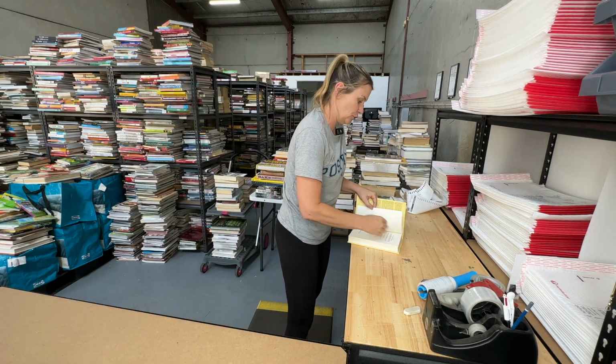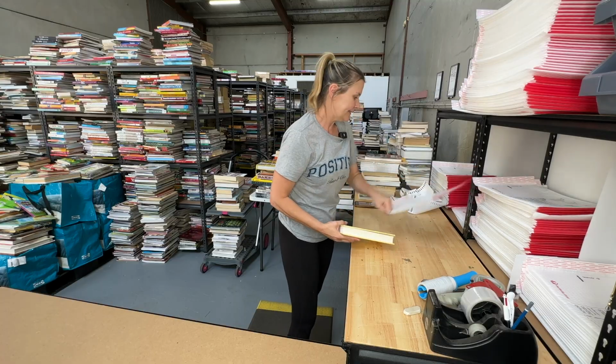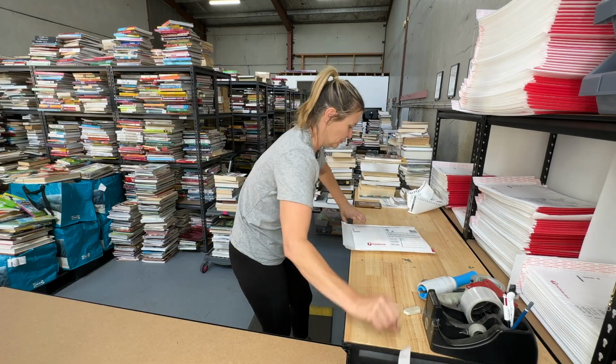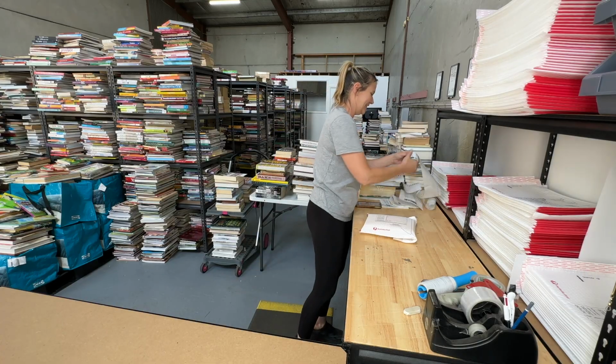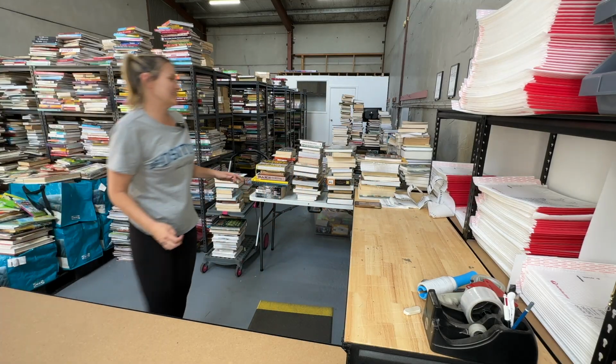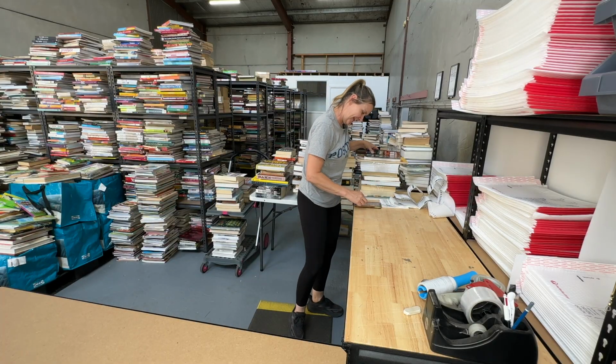Now this one is the Colour Dictionary of Garden Plants. This one sold for $12.60, listed since October 2022. That's been there a long time, so it's nice to find that one a new home finally. I'm sure it doesn't like sitting on my shelf for that long.